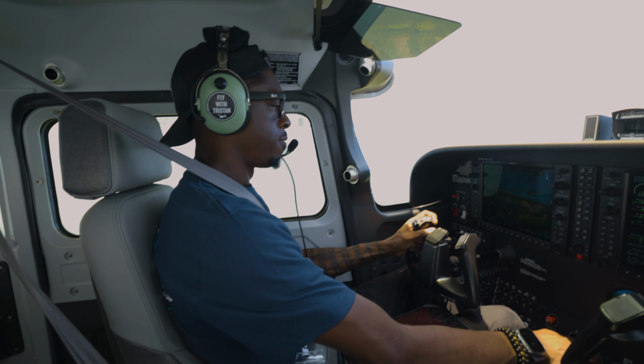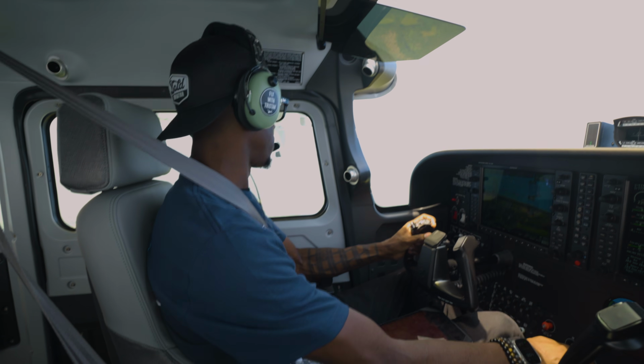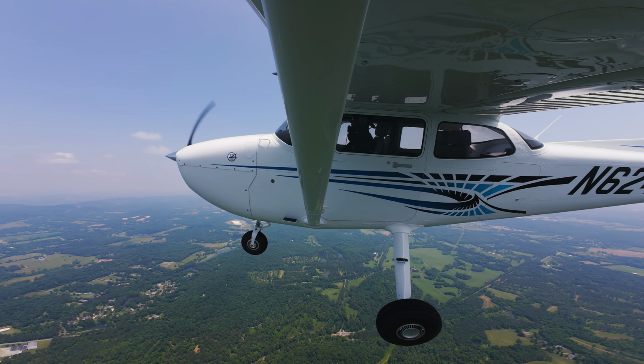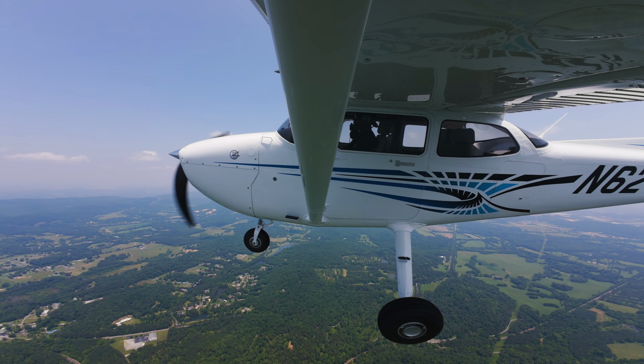Chattanooga approach for 624 Bravo, request flight following back to Chattanooga for full stop. Number 624 Bravo, Chattanooga approach, roger. Enter the left base, runway 20, information golf is current.